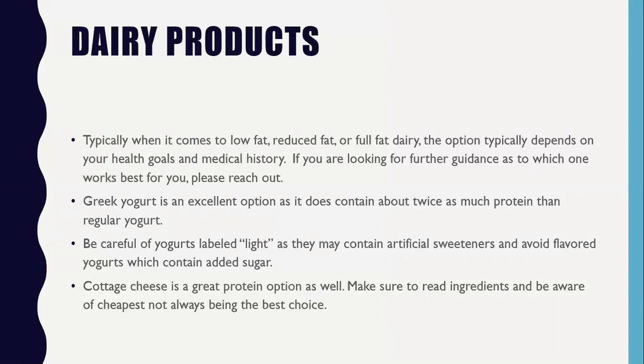I do emphasize cottage cheese because I think a lot of times we forget that it's a great source of protein. So cottage cheese is great. I think I mentioned this on my food label webinar, but make sure you read ingredients. And I use this always in life, but be aware that the cheapest is not always the best choice. So that's my challenge for you next time you go in the grocery store and you like cottage cheese. Just compare your Daisy brand to your store brand. There are a lot of extra ingredients in the store brand versus the Daisy. So just get a good concept of knowing the fewer ingredients in a product, the better, okay?